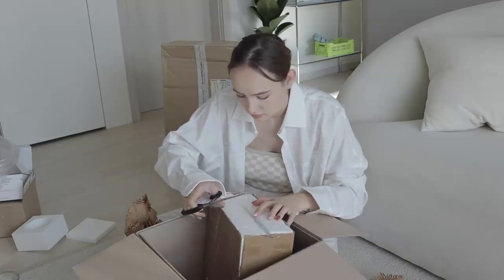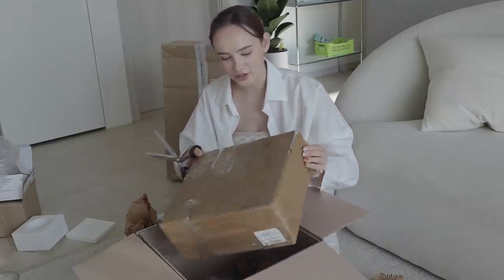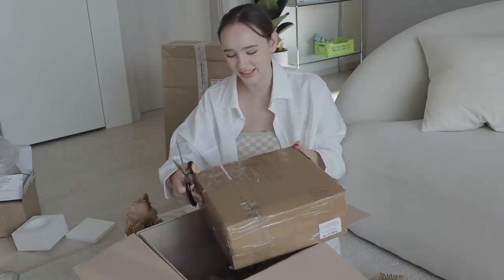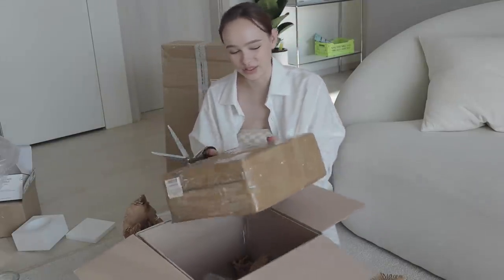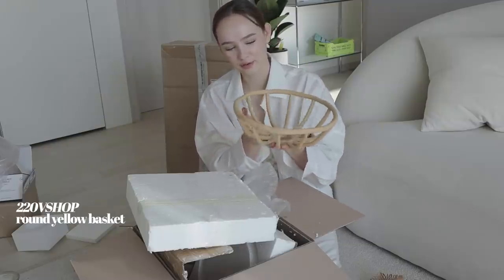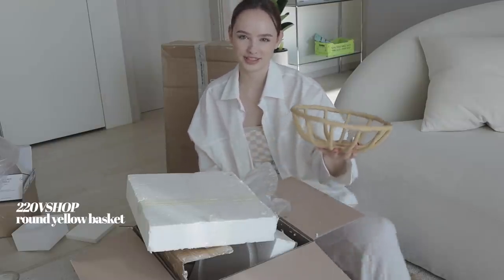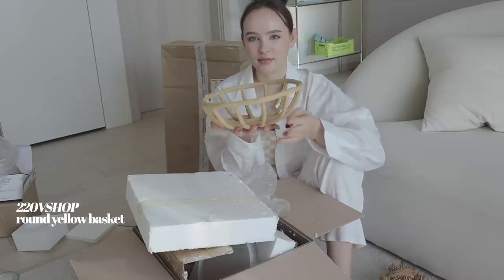Oh, I actually didn't know that I ended up ordering this. This just shows how long ago it actually was since I ordered it. I completely forgot. Look at this little fruit bowl. I'm assuming it's a fruit bowl. That's at least what I want to use it for. But I just thought it was so cute and minimalistic.